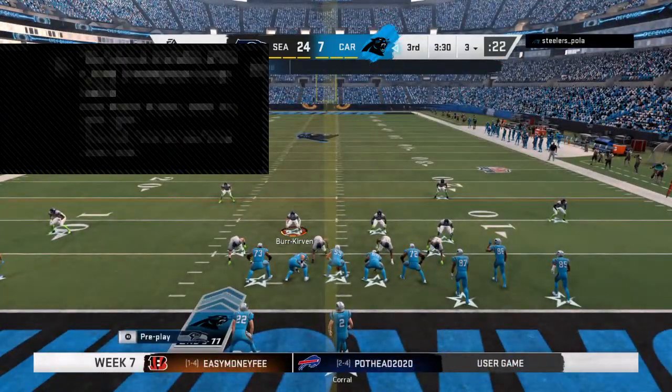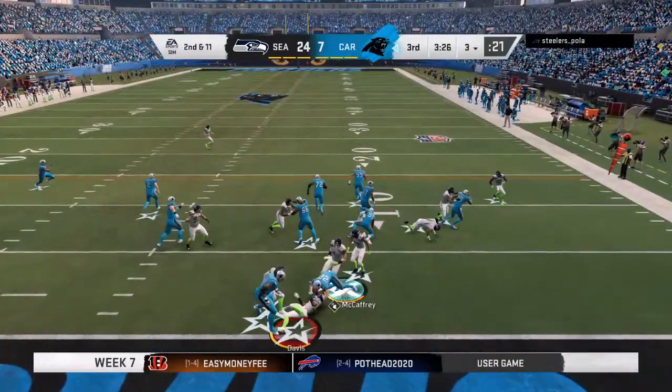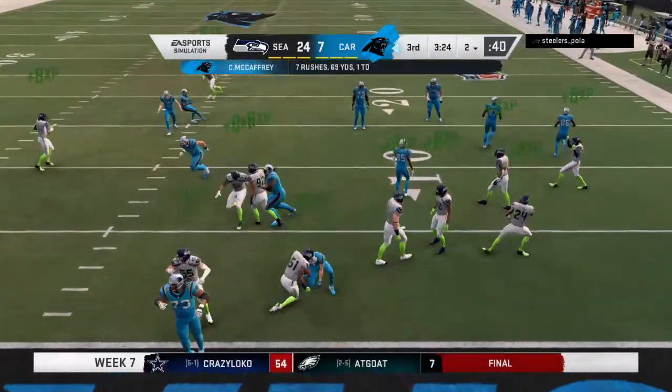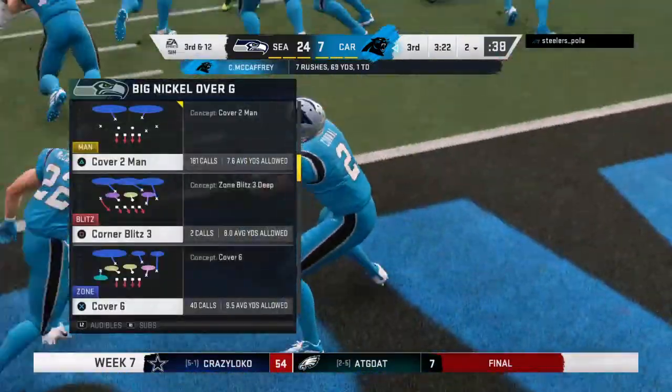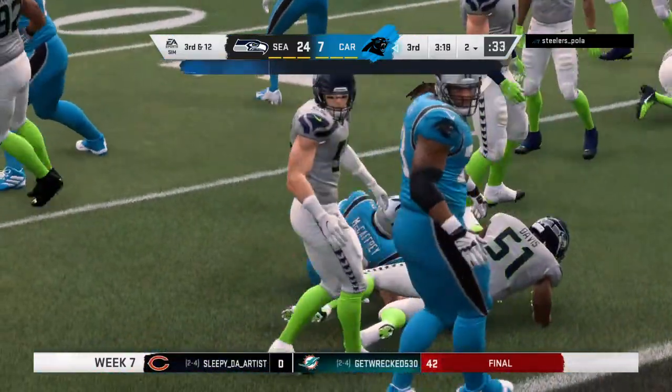Caught behind the line of scrimmage, no yardage to be found. They stay on the ground. McCaffrey again. And that'll hurt the average a bit, as this time they're able to get him behind the line. It'll go as a loss of a yard, and it'll set up 3rd down.